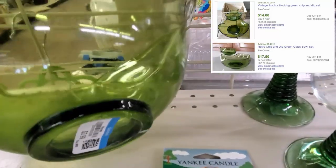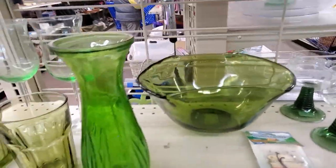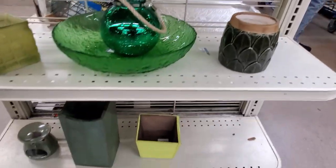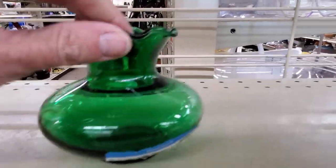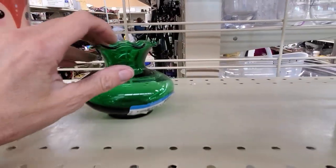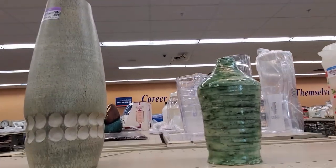These chip and dip sets, you can see just the set only sells for $10 to $15, and that's only like one part of it. So yeah, that's a hard no. Common little green vase, and they want $5, which is about market value on that.